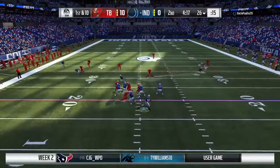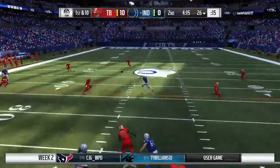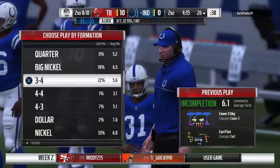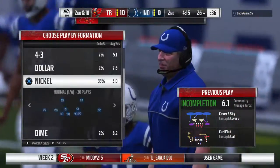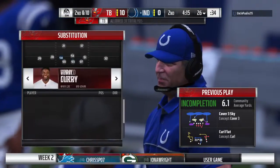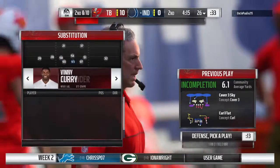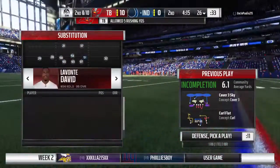On 1st and 10, Luck flushed out right. Looking middle, and it's incomplete. Eric Ebron, the big tight end, is intended target. And that'll bring up 2nd down. So he's 3 for 7 throwing the football right now. Not an awful start, but also not the sharpest of starts. No, I would agree with that.